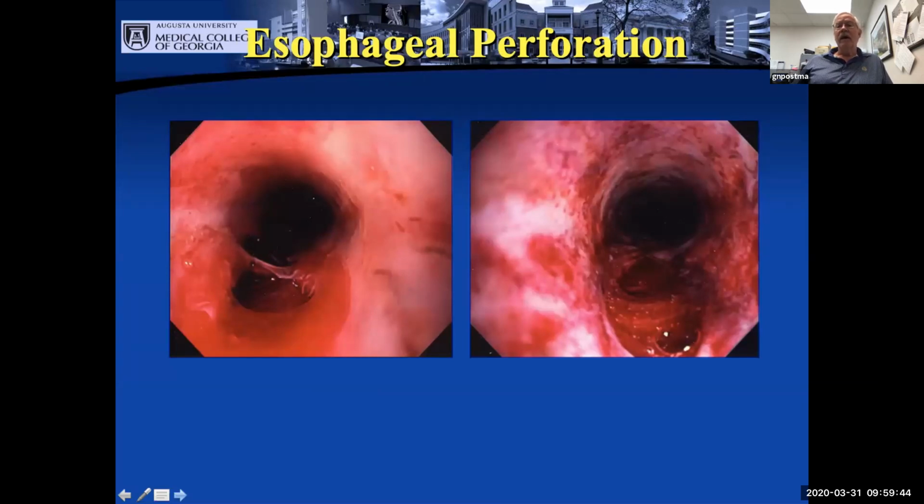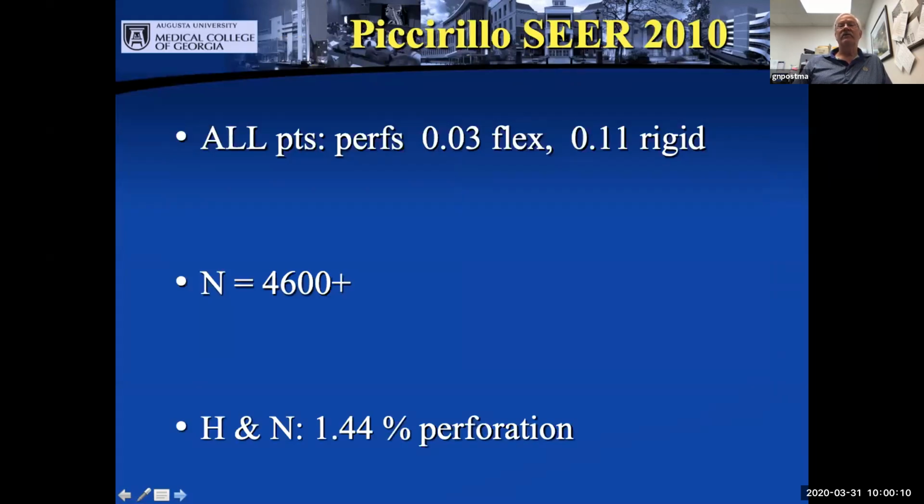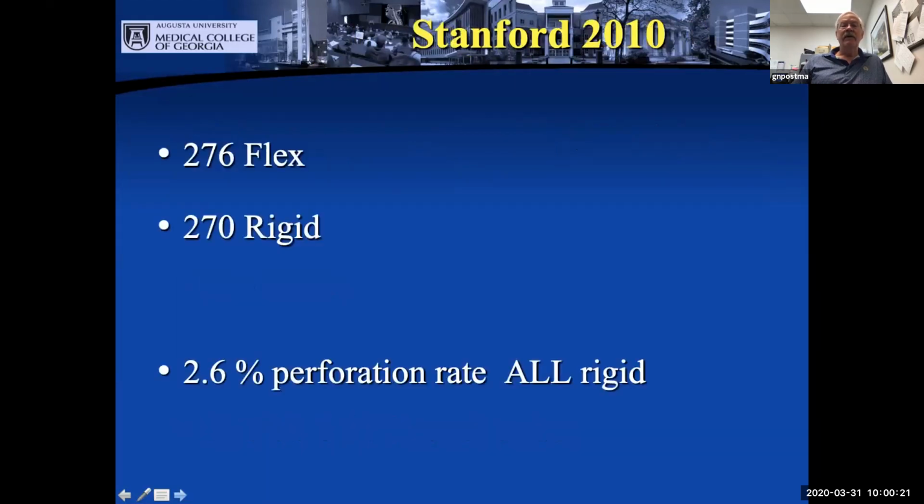Well, what about esophageal perforation? This is from a book. 2 big series have been done, one out of Stanford, and I think one meta-analysis, I think in the Midwest, I apologize for not remembering where. They demonstrated that the vast majority of esophageal perforations, particularly in people who have undergone chemo radiation therapy, are done with rigid instrumentation and not flexible. So there's no reason. There he goes, Jay Piccarello, SEER study in 2010. Majority, by far, rigid. And the head and neck cancer population had the highest percentage of perforations. But the Stanford study showed not a single perforation in their single center study, versus a perforation rate of 2.6% with rigid instrumentation. I'd encourage you to learn this technology because it's so much safer than just doing a rigid.